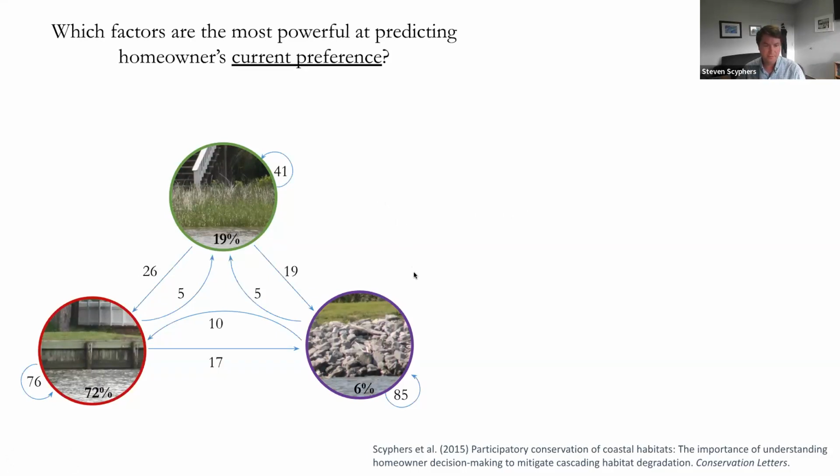Oh, it's freezing on me. The slide's not advancing. Do you want to try to stop sharing and share again? Let's try that. Sorry about that, y'all. I don't know what that was. Okay, let's try this again.